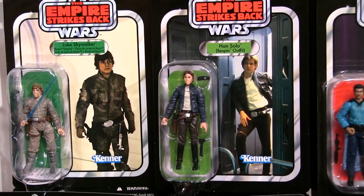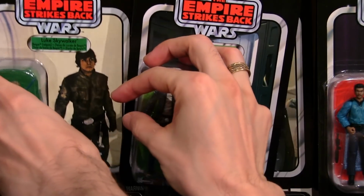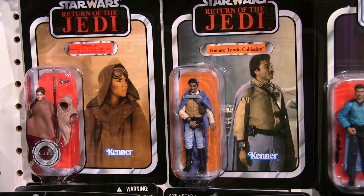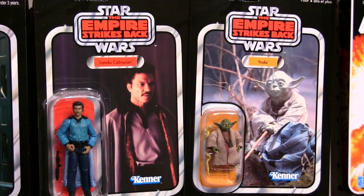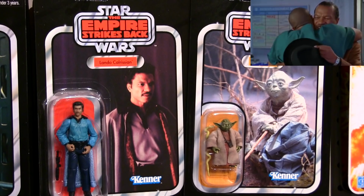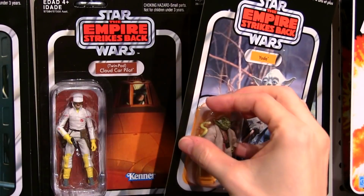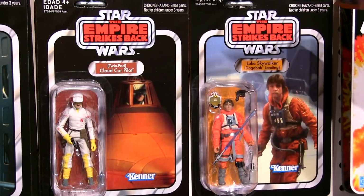There's Bespin, Luke, and Han, and a couple of Return of the Jedi figures because there wasn't space anywhere else, Sandstorm Leia from a deleted scene, and General Lando. There's two of the most handsome devils from Star Wars, Yoda and Bespin Lando. You can call me Billy D. Yes, Lando. A Cloud Car pilot and Snowspeeder pilot Luke.